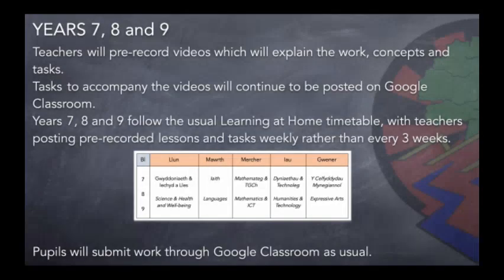For our pupils in Year 7, 8 and 9, teachers will pre-record videos which will explain the work, concepts and tasks. All the tasks to accompany the videos will continue to be posted on the pupils' Google Classroom. Year 7, 8 and 9 follow the usual learning at home timetable, with teachers posting pre-recorded lessons and tasks weekly rather than every 3 weeks. Pupils should continue to submit the work through the Google Classroom as usual.